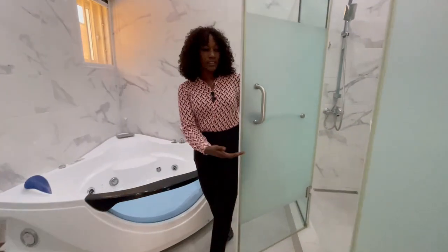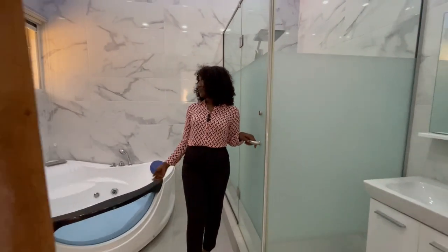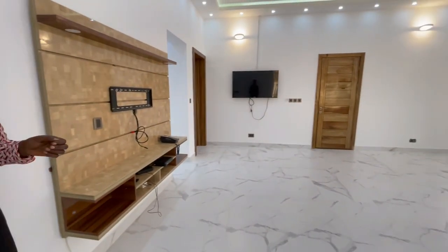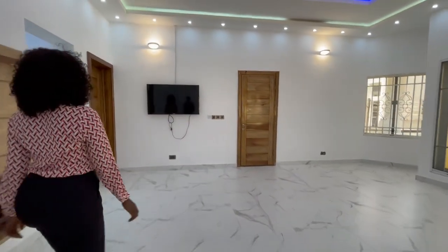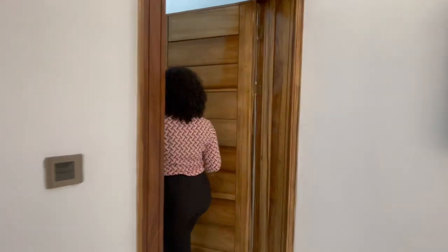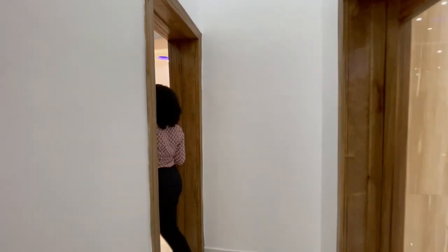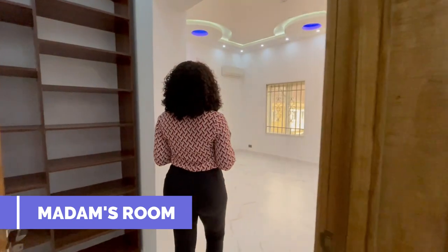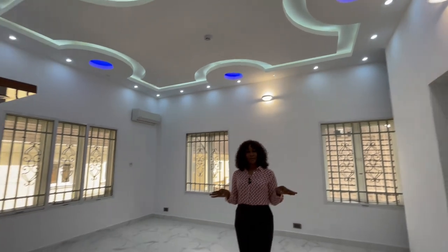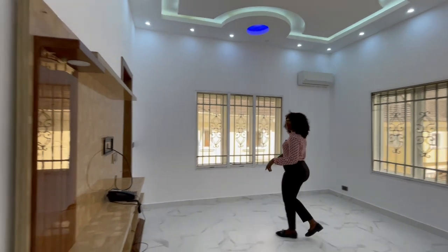We have the jacuzzi, the walk-in shower, mirror, and the wash basin. All bathrooms have water heater. We have a door here. I'm sure this door takes us to the madam's room. This is the second bedroom we're seeing upstairs. Remember that we saw three bedrooms downstairs, so this is the second one we're seeing upstairs.